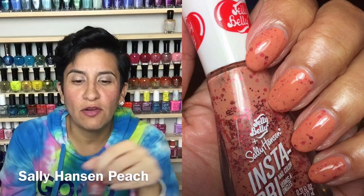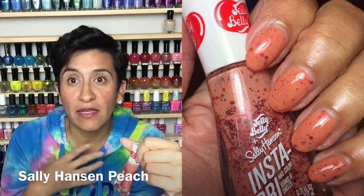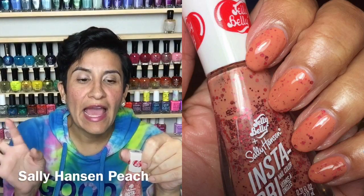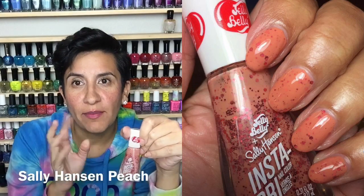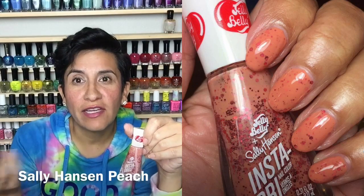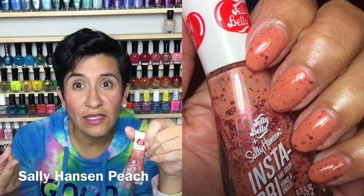It was two coats to get opaque. I think this is an interesting crelly glitter mix for my collection. I don't have anything like this at all, indie or mainstream. And to find this in a mainstream brand, I thought was really fun. So I actually saw these at my Ulta last week. So if you're still on the lookout, maybe keep an eye out at Ulta. My CVS had them up until about a month ago.